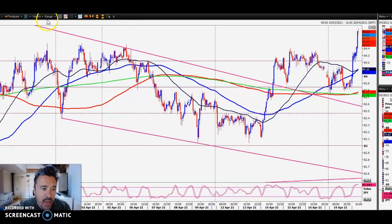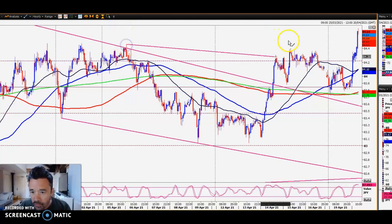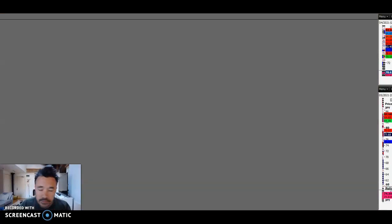If we get anywhere back near 84.40, then that should be a really good support level. 84.45, 84.35, stop below 84.25. I don't know if we're going to retest that level. This really does look very positive indeed. Seeing some real yen weakness.